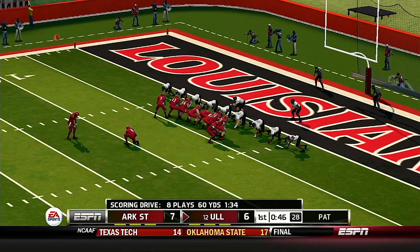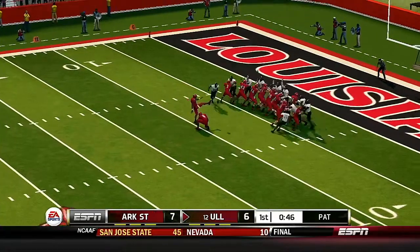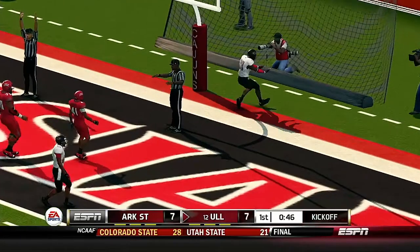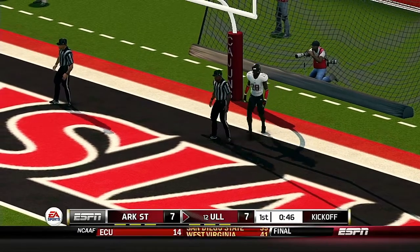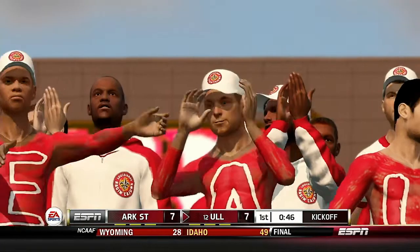They'll line up for the extra point in an attempt to tie the game. He makes the PAT. It was an 8-play, 62-yard drive, and the result, 7 points. We get a tie game at 7-7.